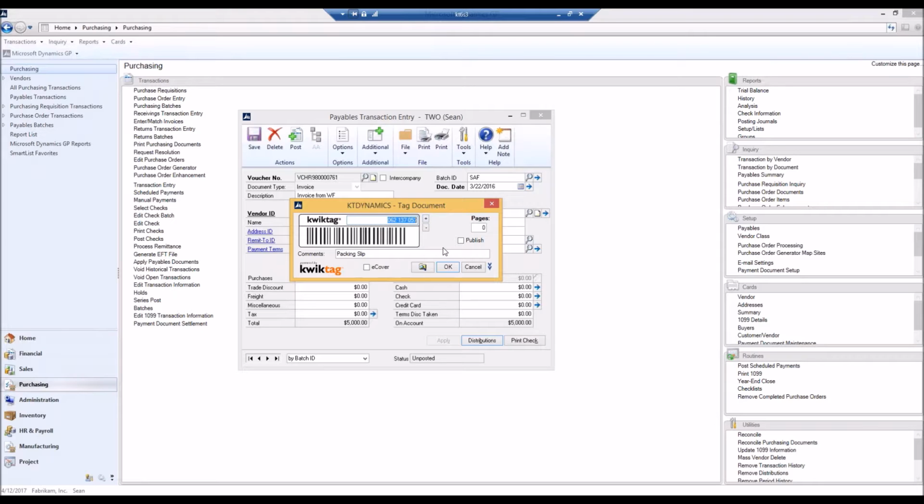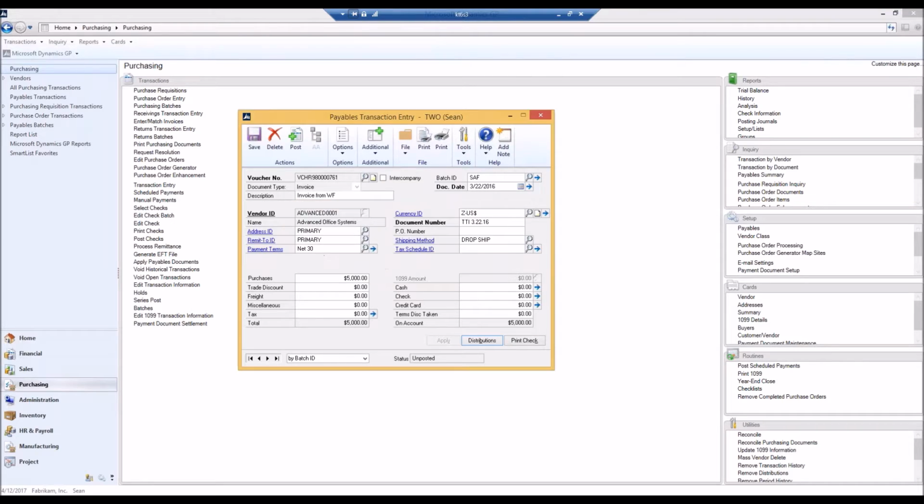062-137-057. Now, I'll go into more detail in a one-on-one demo I do with you, but what I have on my desk are KwikTags, physical, pre-printed barcode labels, tiny little labels with that barcode and that 9-digit number, and I put it on my packing slip. I hit OK, and I'm done. I do that all day long.